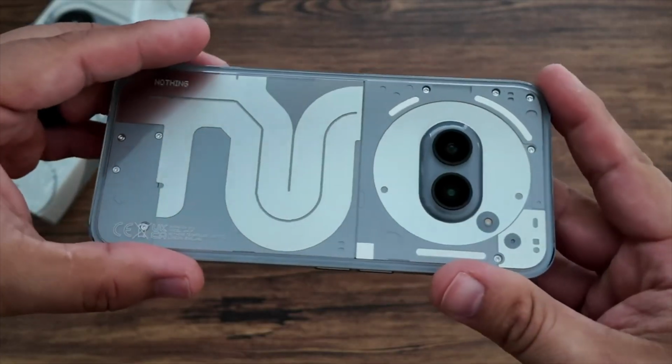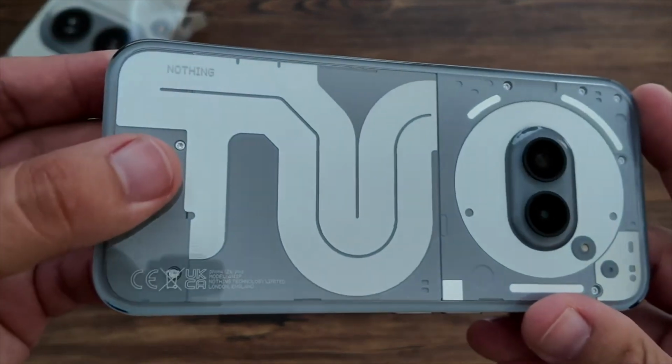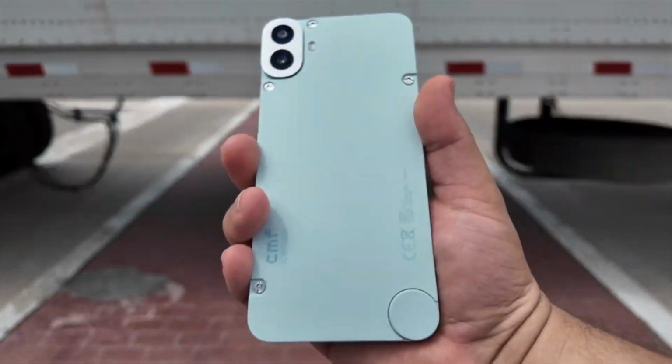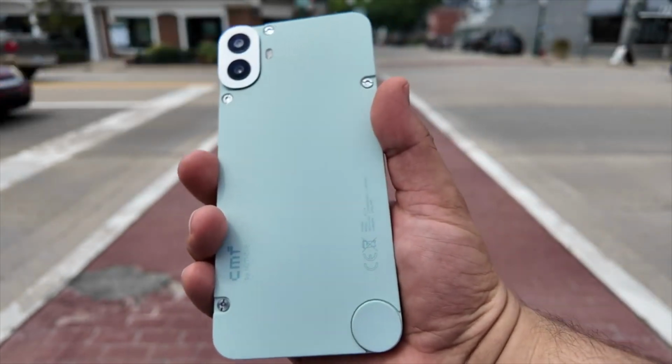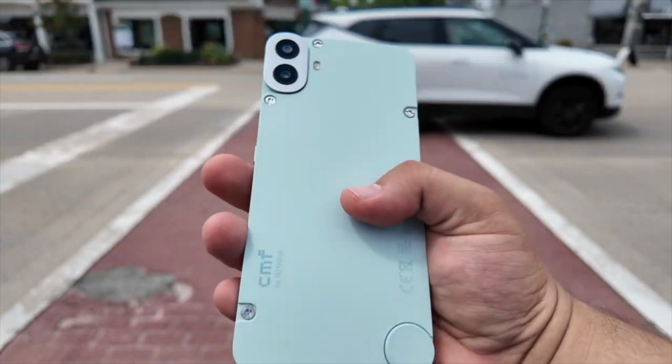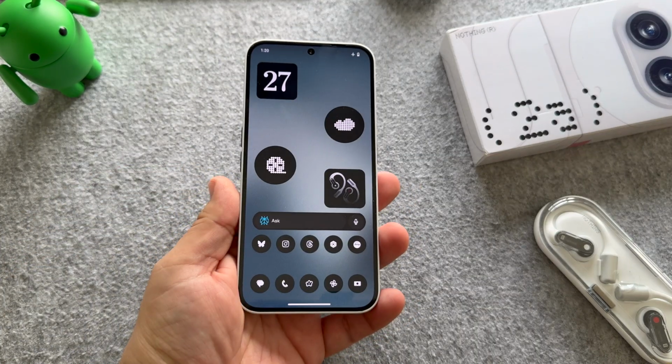Nothing also released the Phone 2A Plus, a pricier version of the 2A with minor upgrades, but I found the 2A to be better value. I also loved the $260 CMF Phone 1, but its lack of accessories, limited US availability, and missing NFC held it back from being my budget pick of the year. The Nothing Phone 2A ultimately claimed that title.